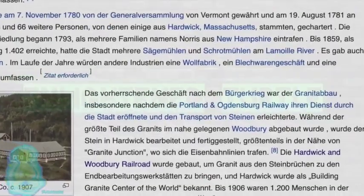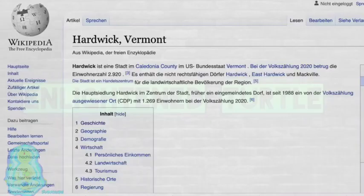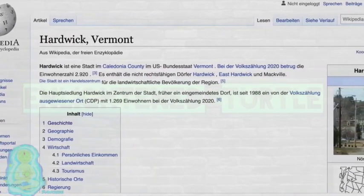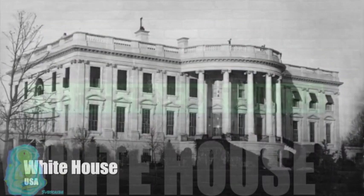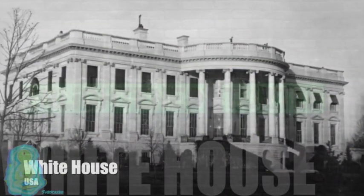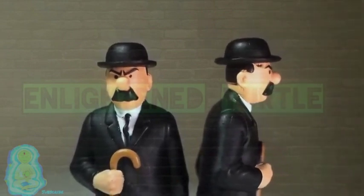As if these contradictions were not enough, Wikipedia says that stone quarries were not operated in Hardwick, Vermont, until well after the end of the Civil War, which lasted until 1865. In addition, the railroad, which shipped the granite, did not begin operation until 1888. But what material was used for the White House, which was already yellowed in this photograph from 1848? These inconsistencies have only come to light because many people have followed up on the matter after they became suspicious.